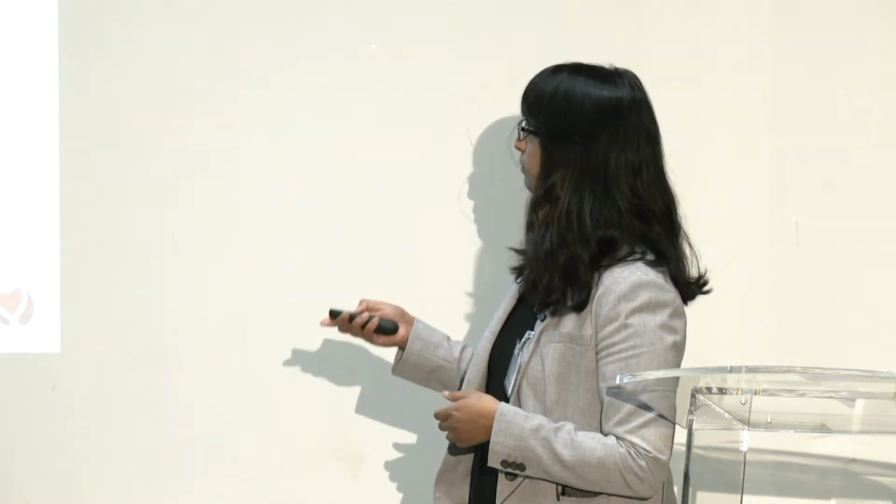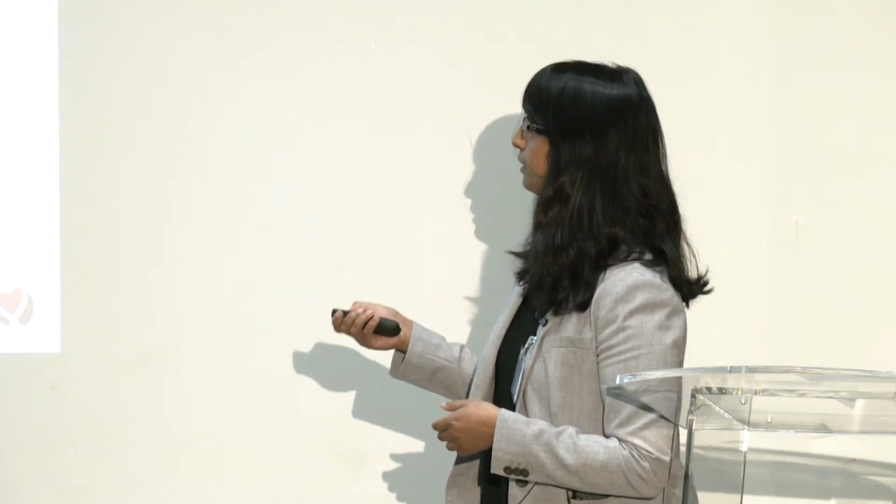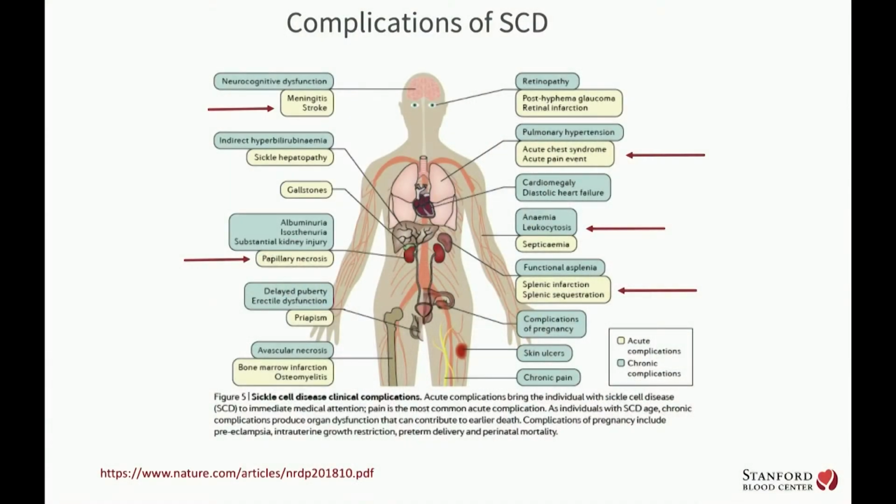So what are some of the main complications in people with sickle cell anemia? Well, those vaso-occlusions in the blood vessels can cause stroke.